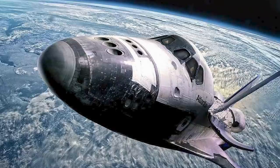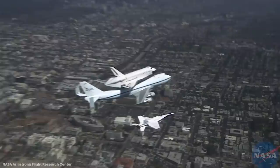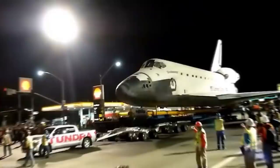NASA's orbiter was finally retired after 25 missions, and the organization decided to hand it over to the California Science Center in Los Angeles. But how exactly were they going to get it there? Well, the Endeavour was delivered to the International Airport, LAX, and then transported through the streets of Los Angeles.